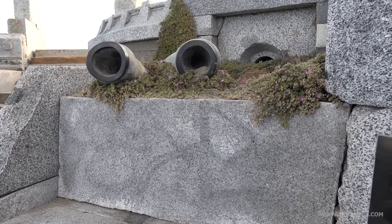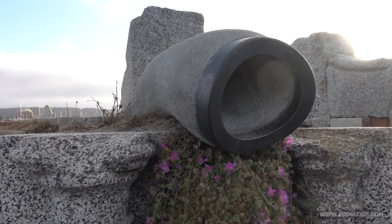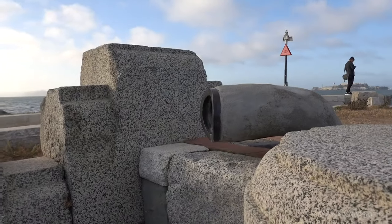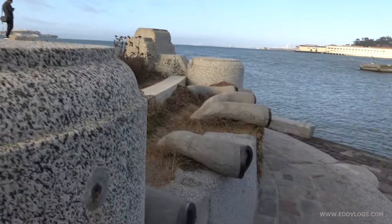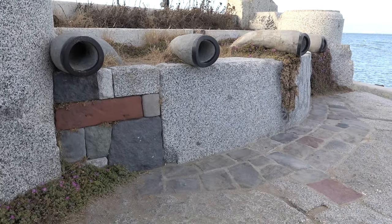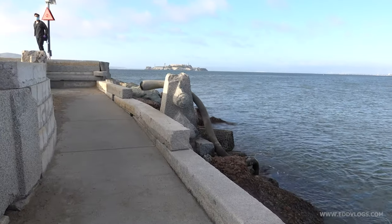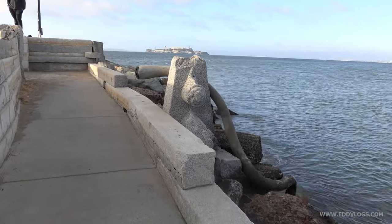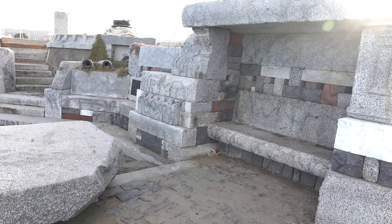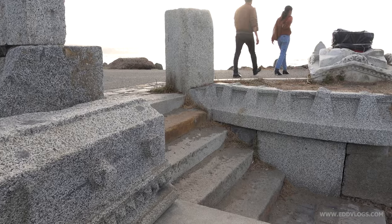And all throughout this place, you will see pipes just like these ones right here. There is another one right here, another one right there, and some more right on top of this bench right here. There's two more right here and a really long one over here. Check it out. It looks like a snake or something. Pretty cool, you guys.